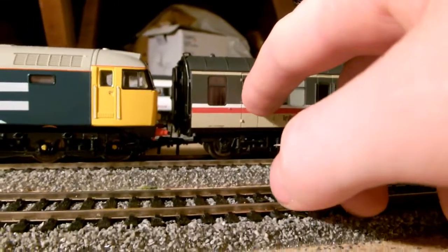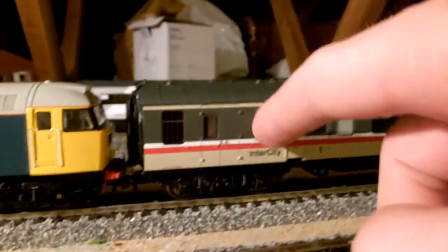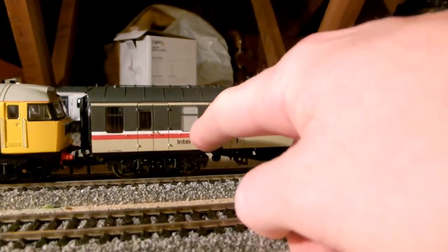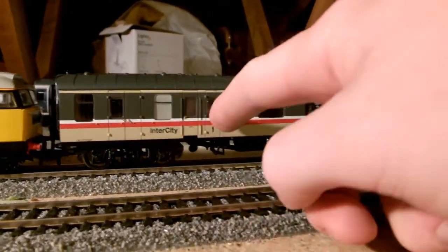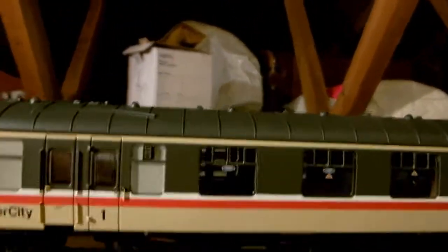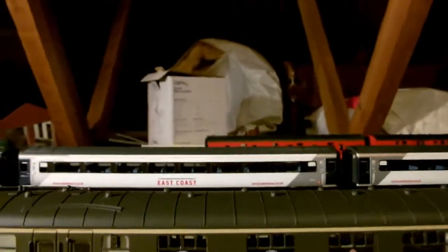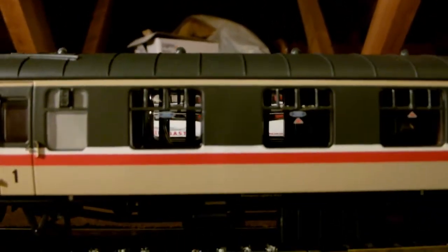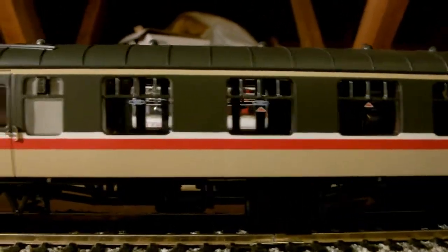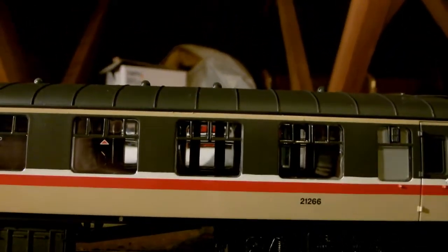Anyhow, so this is kind of a brake. There's normally two of these luggage doors, but in this one there's only one. Therefore the guards compartment is further down, and there's an extra compartment. So I like this shorter style of brake. I like the unusual carriages. So basically there's two first class compartments, and three second class.